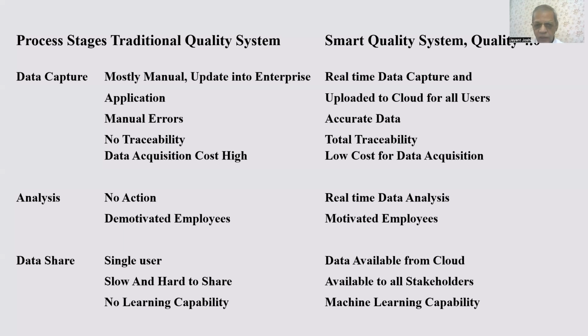Second, when we capture data manually, there are possibilities of manual errors, maybe in reading, in writing, or in data entry. When we are talking about a smart or digital system, the data is captured through the Internet of Things, or sensors, where the data is picked up directly from the instruments. That gives much better accuracy, and the mistakes are very few. Since this data is shared across the whole organization, even with suppliers, with production people, and even updated into regulatory documentation, this accuracy is most important.